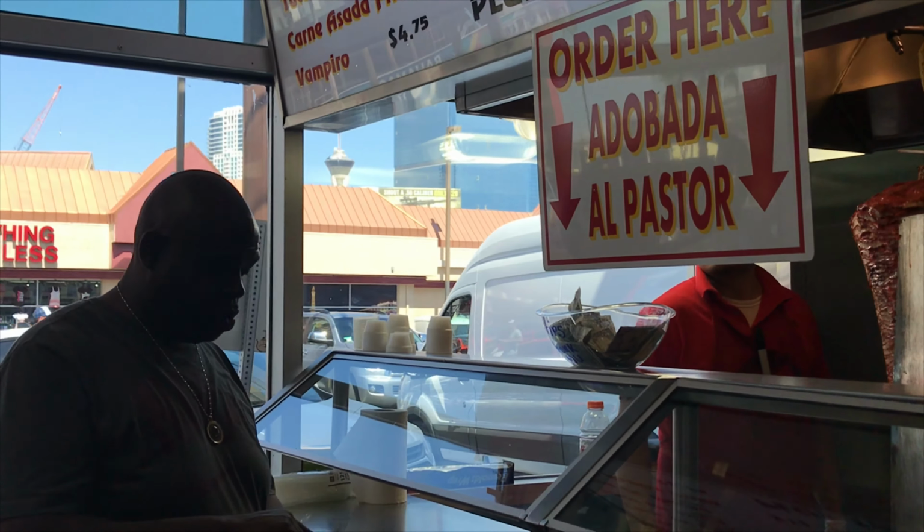Fire, right? Hold up. These are good. And that tortilla, because it's fresh, it's nice and thick. They're doing the damn thing, like my daughter said. They're doing the damn thing. Good, huh?